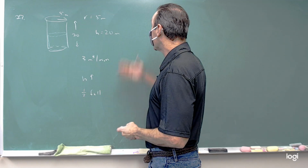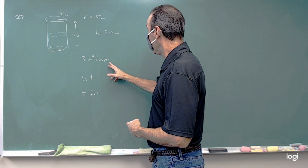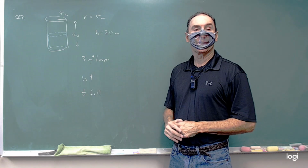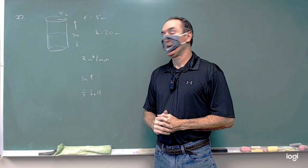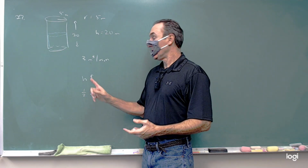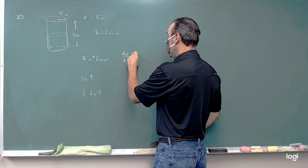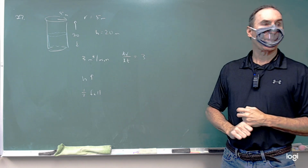So we know that these are the radius and the height of the actual container. This is water that's going in at 3 cubic meters per minute, and this is a clue. So in the language of calculus, what is this telling us? This is a rate of change, which we know to be the derivative of the volume, because it's a volume measurement. So we have dV/dt, and this water is going into the tank, so it's going to be a positive 3.